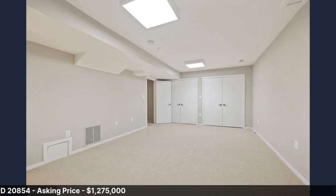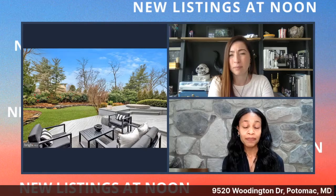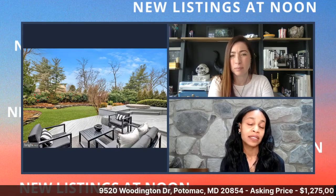Downstairs, there is just an open recreation room. New carpet was put in a year ago, and that's pretty much downstairs. You have a kitchen that I'm not showing. So you have a kitchenette downstairs, and you have a full bathroom downstairs.